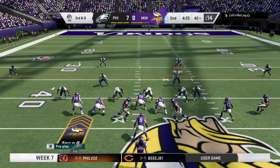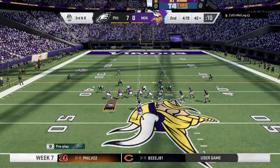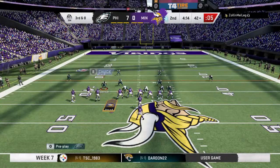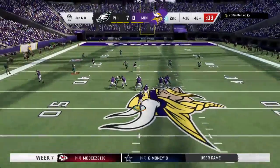Recon, 132 fighter. Here I come. Let's go, Mike 50. I know he ain't got it. Quick the edge. Come. Out. Big dribble. Off the play fake.